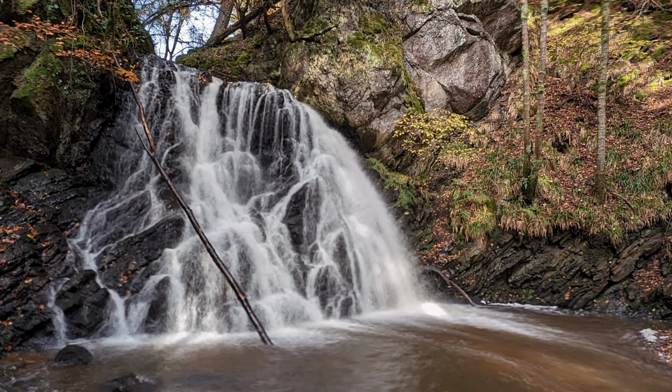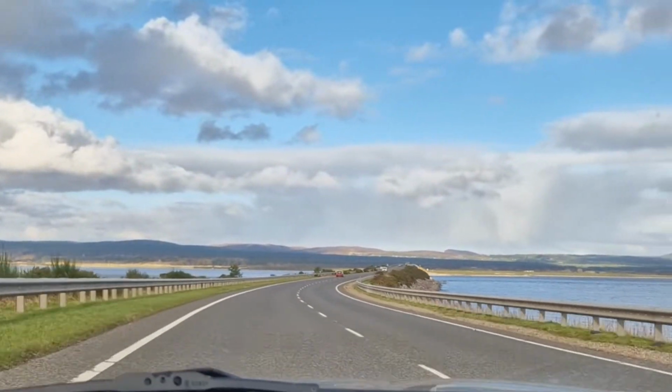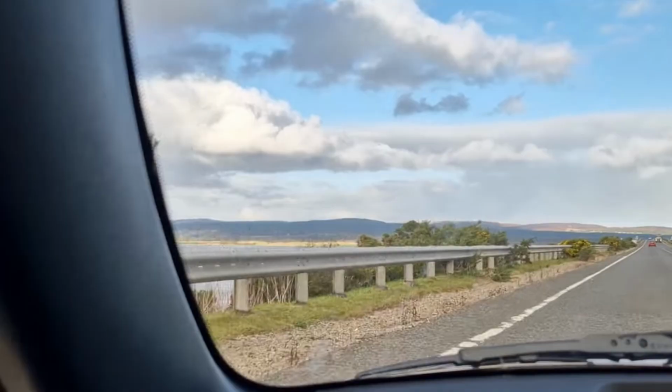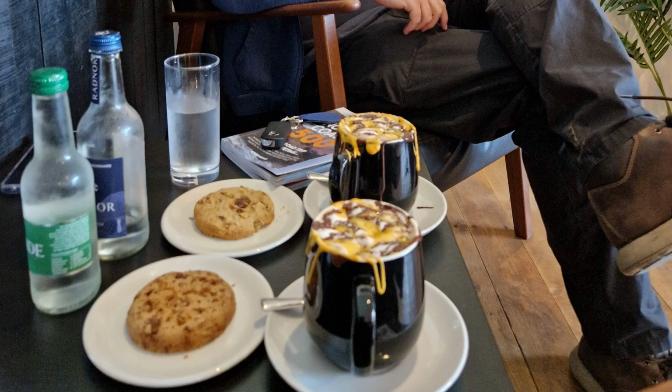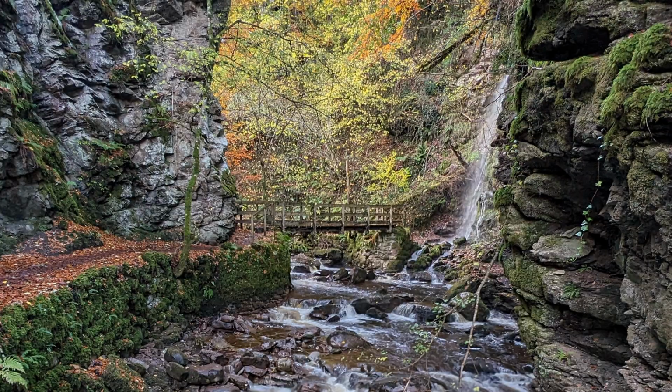These walks are amazing, and the fact that they're only a 20 minute walk from a car park makes them a great thing to do quickly on a day. The next thing we did was visit the town of Dornoch. There's a cafe there called Cocoa Mountain Cafe that purports to have the best hot chocolate in the world, and we tried it out. It was pretty damn good.